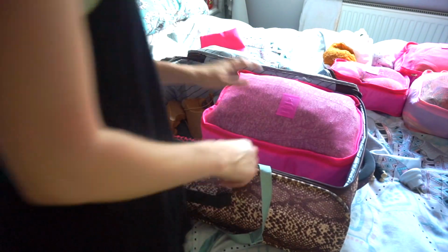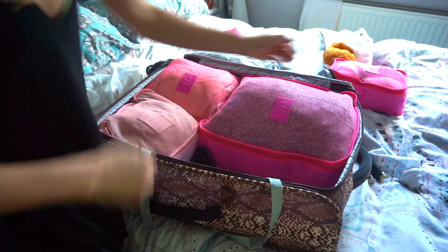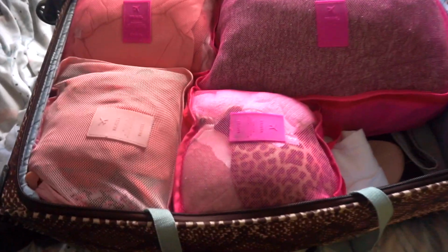So now the annoying chunky stuff is all packed neatly into my suitcase, I can start putting in my packing cubes, and I like to squeeze them in as tight as I can so that I have space for my toiletries. You can see I've got a nice gap in the corner where I can put my toiletries and my makeup bag.